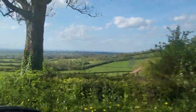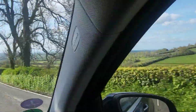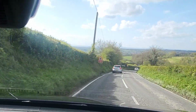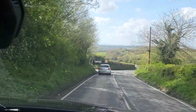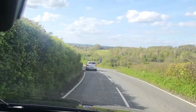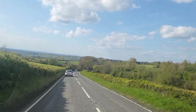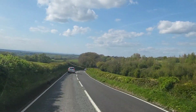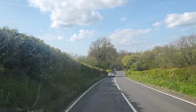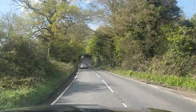It's a very nice view here. Look at this. The valley. Farmland. You're driving on the wrong side, okay? Here, you always drive on the wrong side. Just additional to my video.